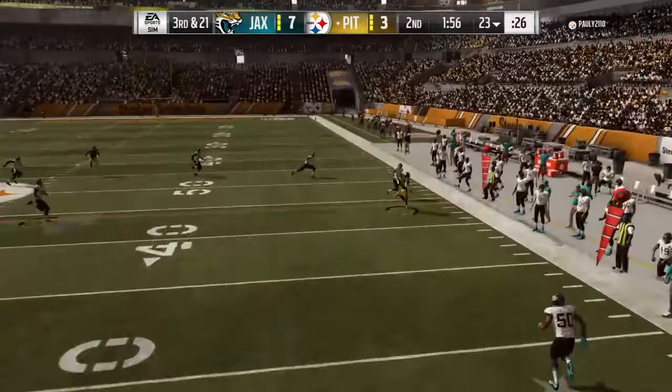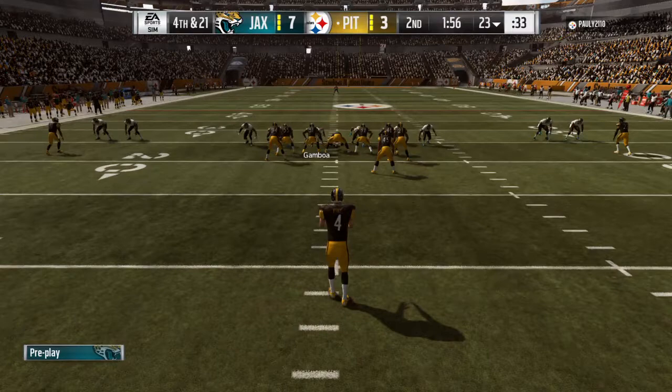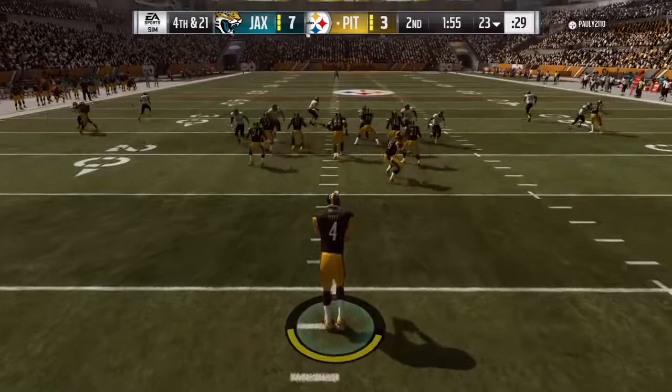And that is incomplete. Not only was the call spot on, how about the execution of that defense right there? Zone was absolutely locked up tight. He was trying to force it in there on third down. But if there's a time to force it, he felt like he needed to make a play, right? Yeah, exactly right. Third down, you got to try and find something. There's nothing available there for him.